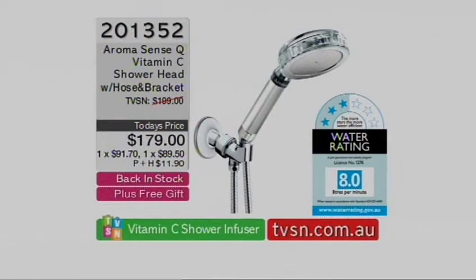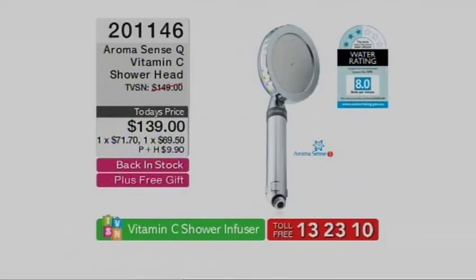201352. This is your full setup. The bracket screws into your existing shower rose. Where that fixed head is coming out of right now, you unscrew it, you screw that in. There is no tile changing, there is no pipe changing, there is no drilling, there is nothing. You're also getting the 1.5 meter hose, the head, the vitamin C, and the ceramic ball system in there as well. If you just want the head, and you've already got an existing hose and little bracket for it, then you can pick this up.